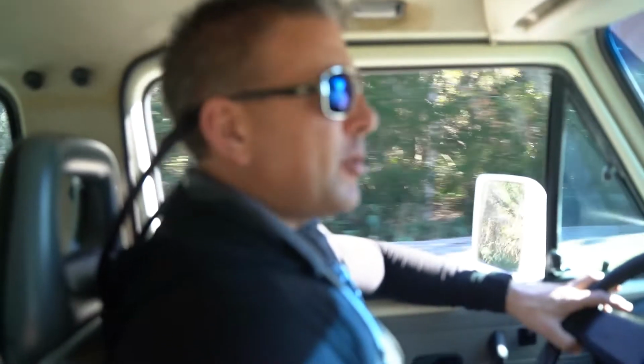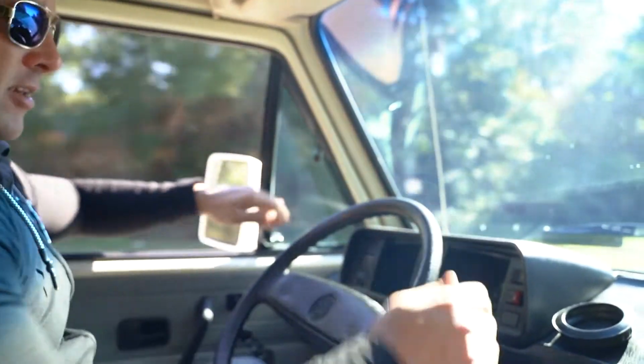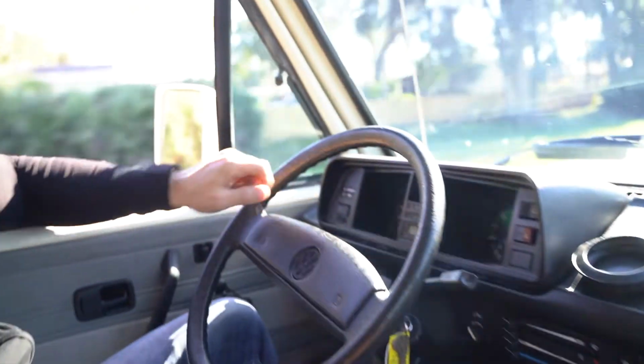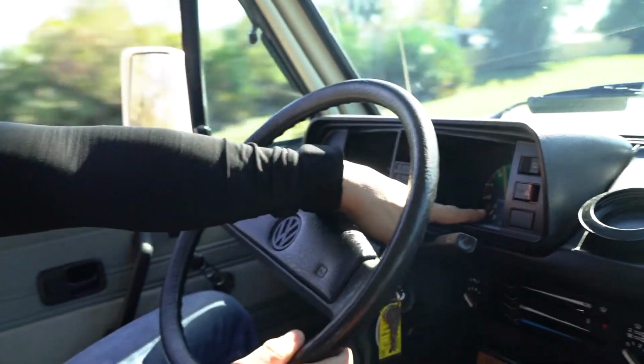Inside our 91 VW van. Let go of the wheel. It tracks nice and straight. Response in the wheel is fantastic. It's immediate. No vibration in the shifter at all. Speedo's working just like it should. Tach's working. I put gas in it. See, it's up to a half tank.